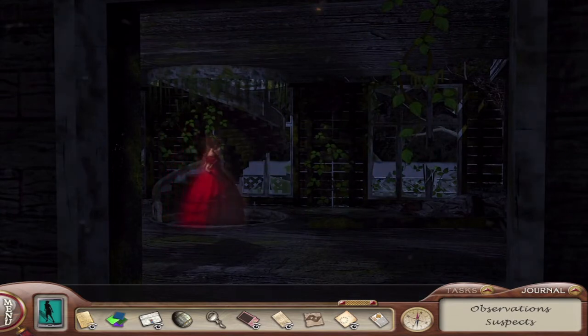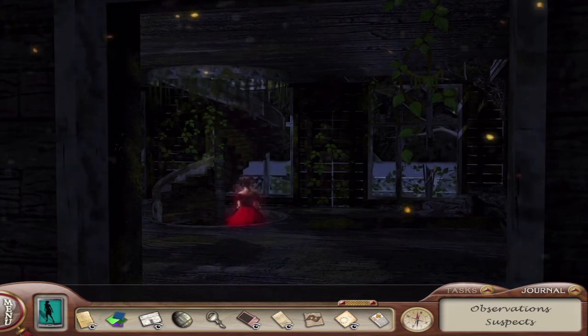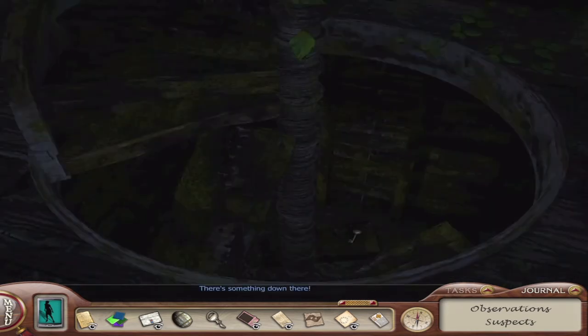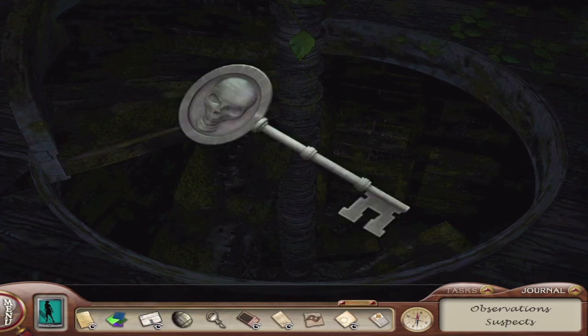What? That wasn't just my imagination. There's that ladybug lullaby. There's something down there. Ooh, a key. I wonder where that leads. We do have a cherry picker. Let's use that. Oh, come on. I forgot. Ooh, it's a skull. Oh, is this the crypt key? Sweet. Got it.